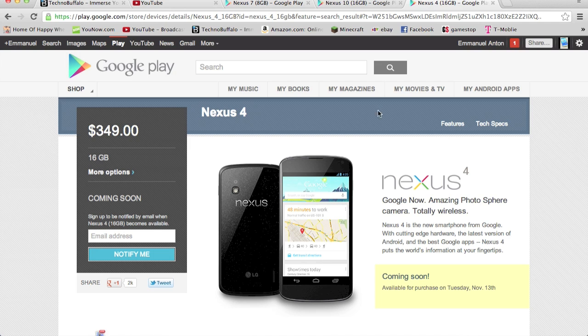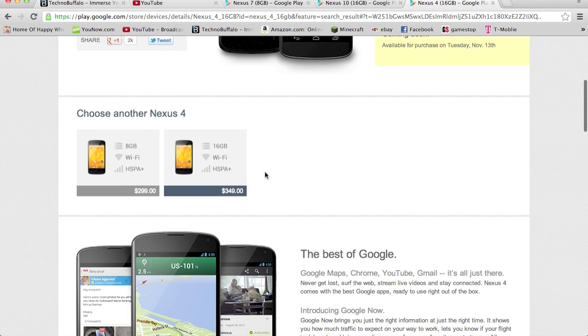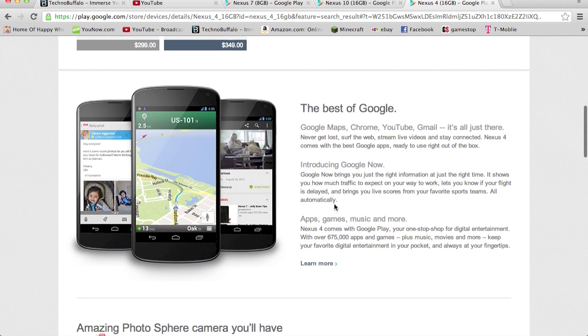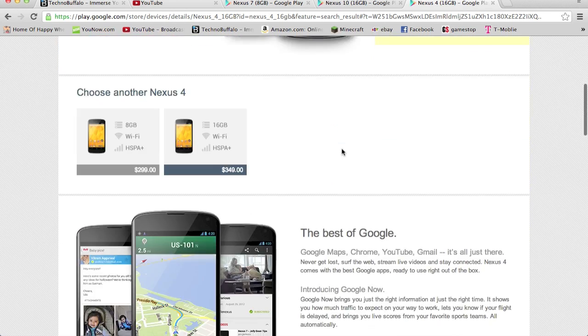Next, the last device that came out is the Nexus 4. So Nexus 4 comes unlocked, 8GB Wi-Fi and HSPA plus, $299, and 16GB is $350. And then the best of Google is made by LG. This is how it looks. The back of it is glass and the front is glass.